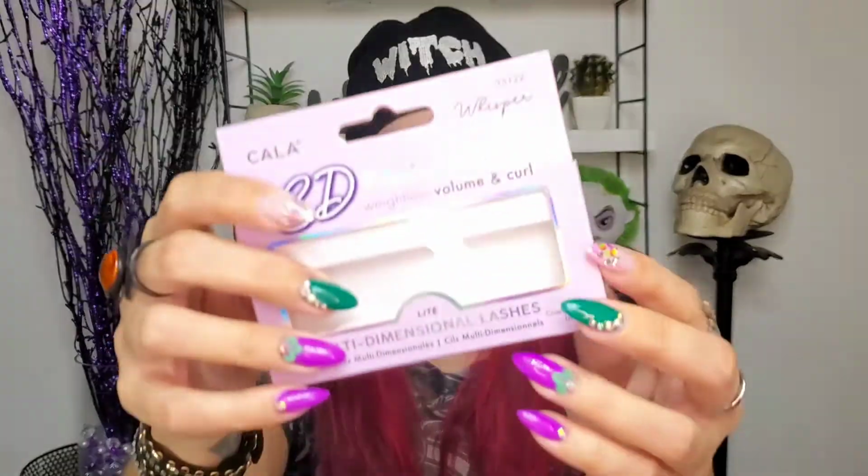Okay, so I'm back and I finished the rest of my face, and for lashes I used the Kala 3D lashes called Whisper. I love these so much. They're so weightless. This is it. I hope you like it.